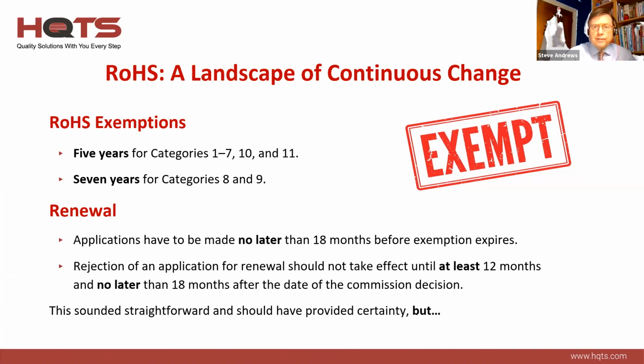This all sounded fairly straightforward, but unfortunately that's not been the case. When the first RoHS directive was published in 2002, there were only 9 exemptions in an annex applying for the original 6 substances.